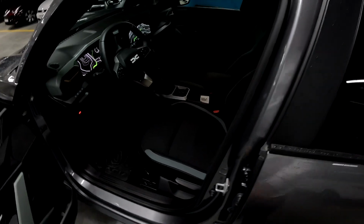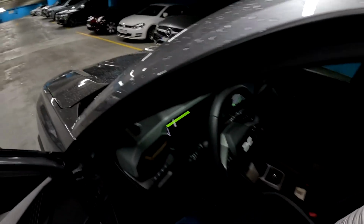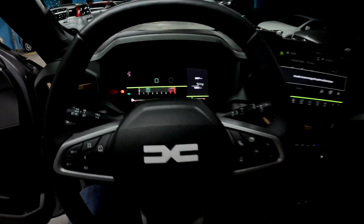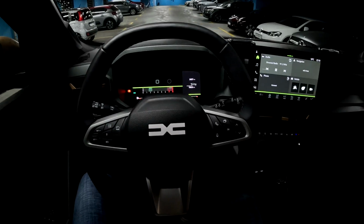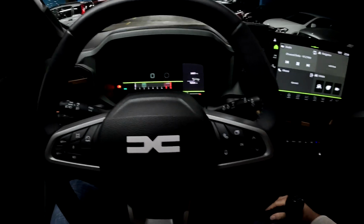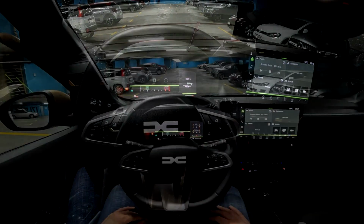This is how it looks from inside. So the special seats here for the extreme version. You see the lovely animation upon entering the car. So let me show you this. There we go. And yeah, now we are ready to go for a nice relaxed drive.